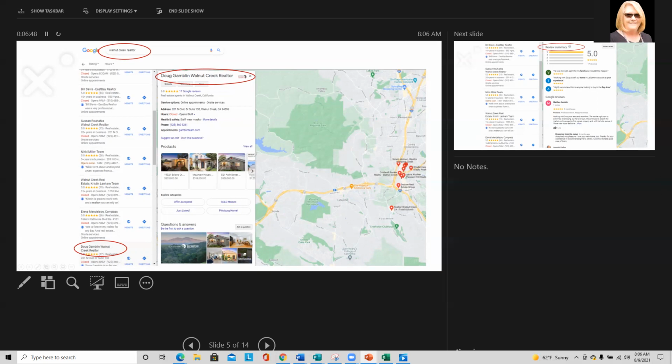So first you see the name. When I click on Doug Gamblin, his listing comes up. Can you guys see my pointer? Nope. Oh shoot, I think that's just because we are recording. Okay, good thing I circled them.